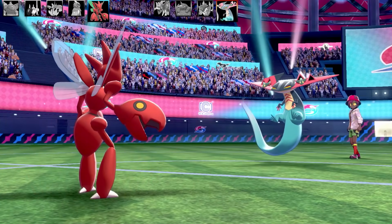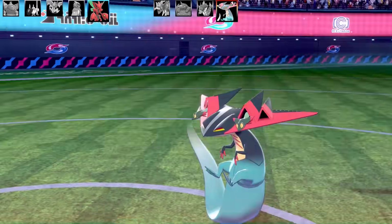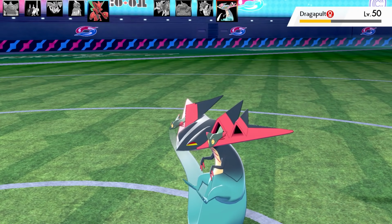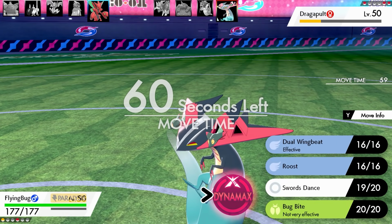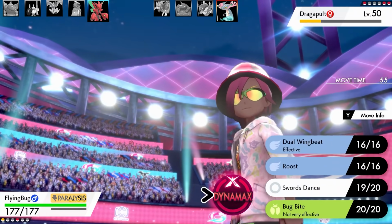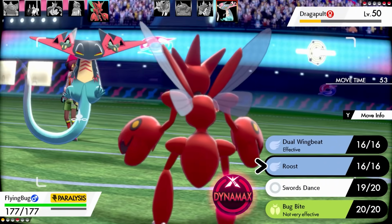So getting that Swords Dance up, Scizor's got a lot of attack now, and Curse is going to be hitting the Dragapult there once again. So it's going to be fainting very, very soon. I feel like if they had a Fire-type move here, they would have used it already too. So instead of going for Paralyze, they just would have straight up, you know, Fire Blasted or Flamethrowered me, right?